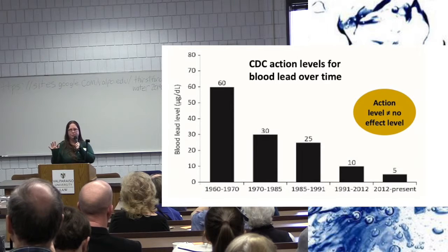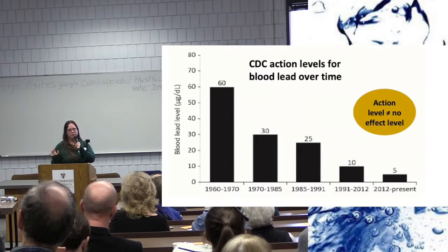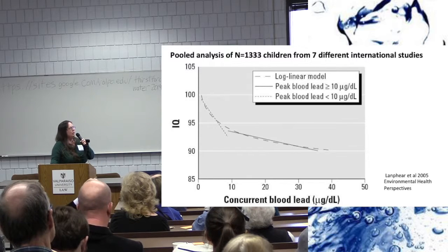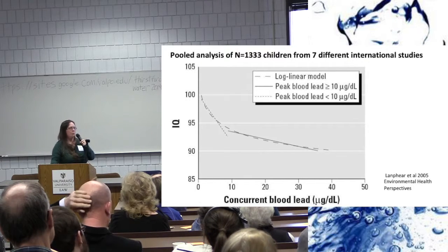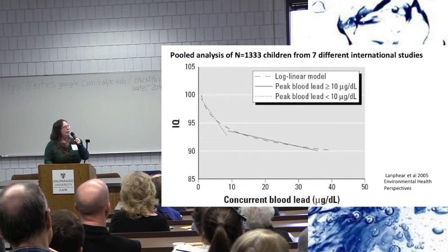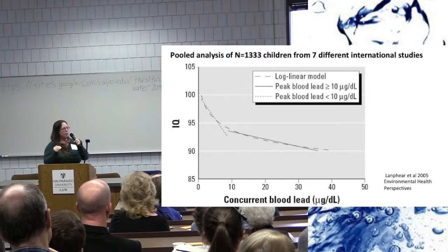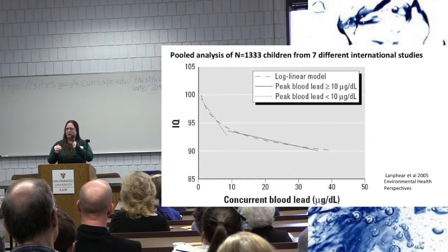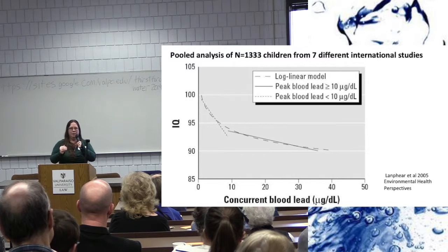Data from lots of different studies. In this case, they had 7 different studies from around the world. They pooled all the data and looked at the dose response curve of what happens to a child's IQ versus a blood lead level. And what we can see overall is what you expect. With a higher blood lead level, the IQ goes down. But what's really striking about this is that changes at the lower range of exposure are the most dramatic.